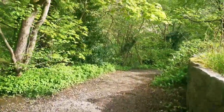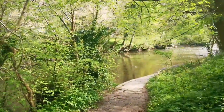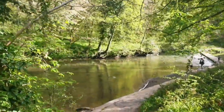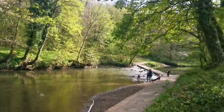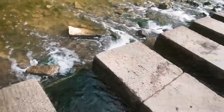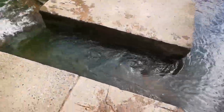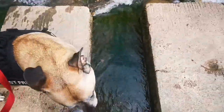Come on, Lola. Just slipped. Just keep walking. Yeah. It's had a bit of rain, might look quite good. Got the stepping stones. Step. Step. Hey! Nearly not a kid in the water. Come on.